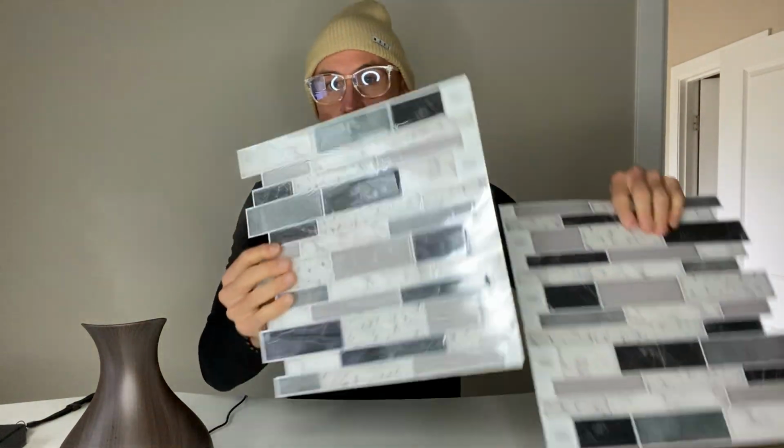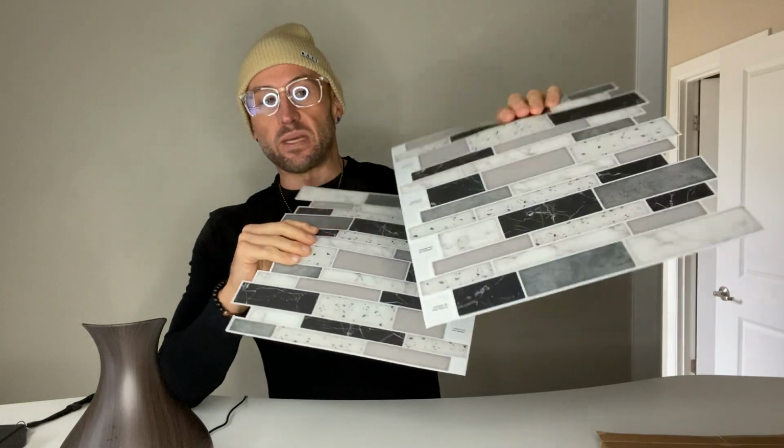And as you can see, I've got my hands on these peel and stick tiles right now. I'm gonna tell you what, dude, I can't believe how far we've come. I'm one of those people, this is right up my alley.